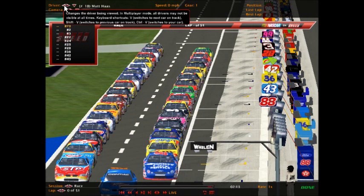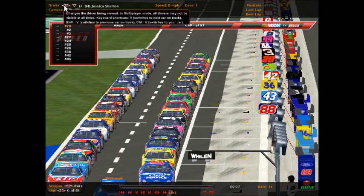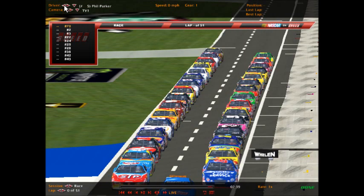Next row down has car 18, Matt Haas, who won at Rockingham this season. He'll be flanked by the home state favorite, Chris Dollarton in car 60, the Power Team Chevrolet. He's going for 2 in a row after he won at Darlington. Next row down has our second in-car camera, Jessica Shelton in the number 94 McDonald's Ford. She won this season at Atlanta. She'll be alongside Phil Parker in car number 5, the Kellogg's Cornflakes Chevrolet.